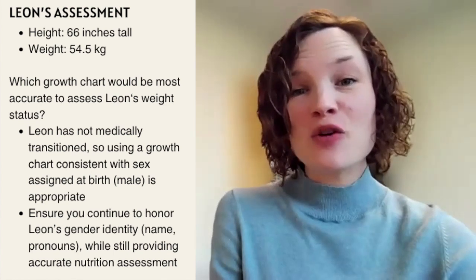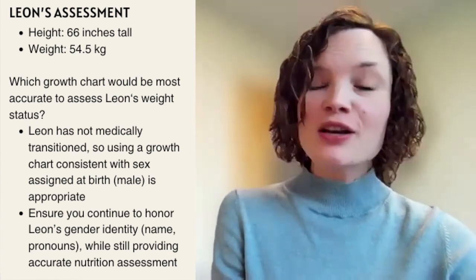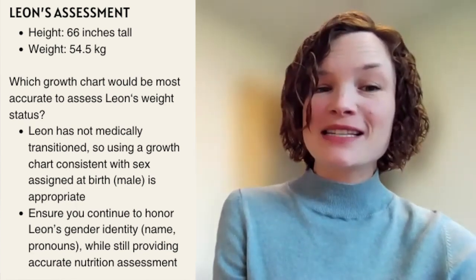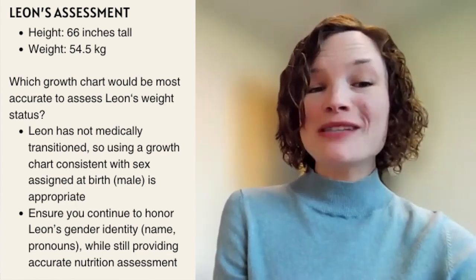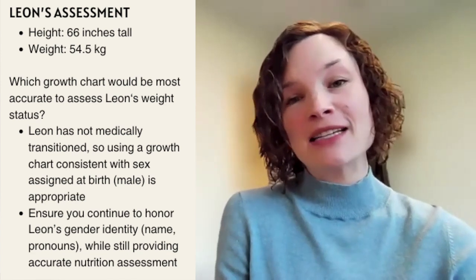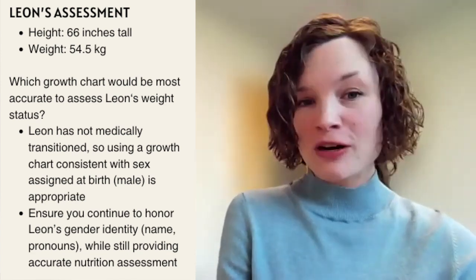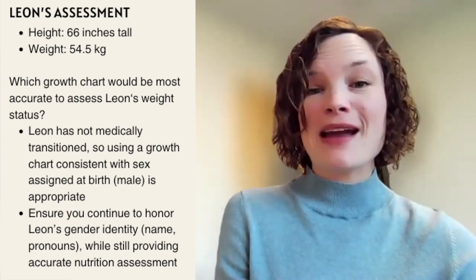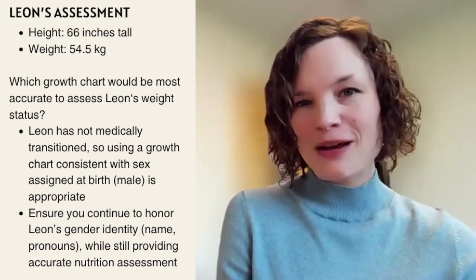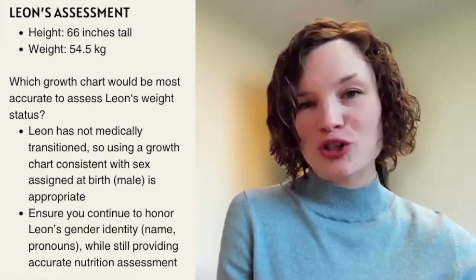So growth charts, that's another one of those areas that we know are sex specific, right? We have the growth chart for boys or girls. So given that Leon has not medically transitioned, using the growth chart consistent with their sex assigned at birth, male, would provide the most accurate assessment. And I know this can give people pause sometimes, feeling like they're not honoring the patient's gender identity by using a value consistent with their sex and not with their gender. But it's important that we can, yes, honor the patient's gender identity in very important ways, things like using the correct name or pronouns like we talked about earlier, while still providing the most accurate nutrition assessment possible.